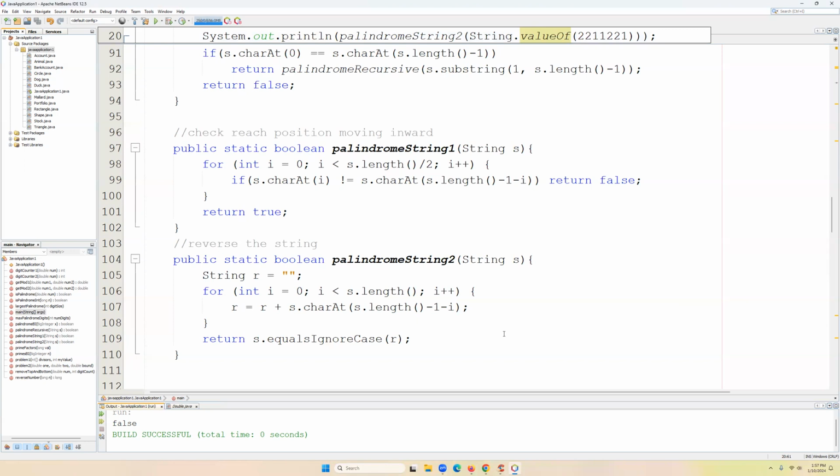Now palindrome string number 1 is a little bit different. It's going to check if it's the same, but it works in a different way. Instead of building a string and doing the reverse, it's just going to check if s.charAt(i) is not equal to s.charAt(s.length() minus 1 minus i). So it's going to compare the first one and the last one, and the second one and the second to last, etc. If ever this one is not the same as that one, then return false. And if you get all the way through, then return true.